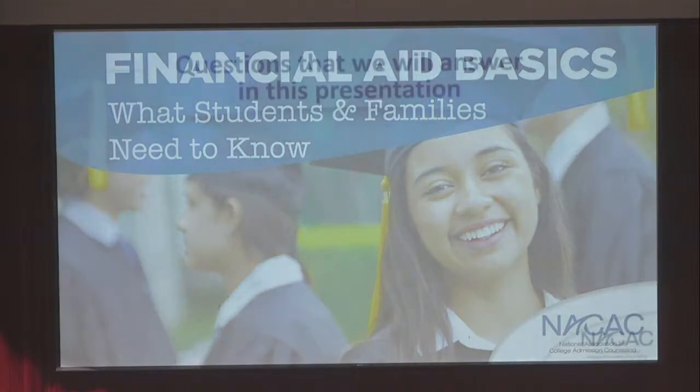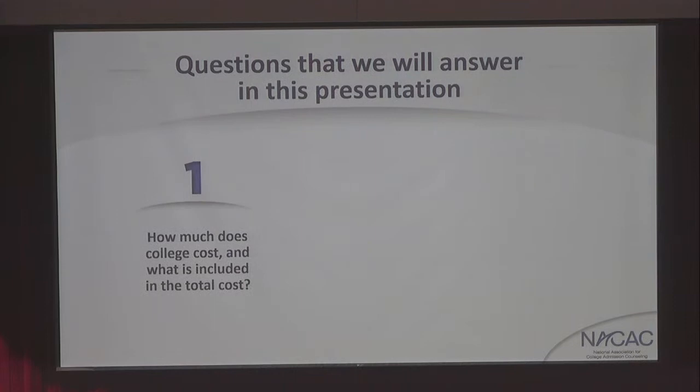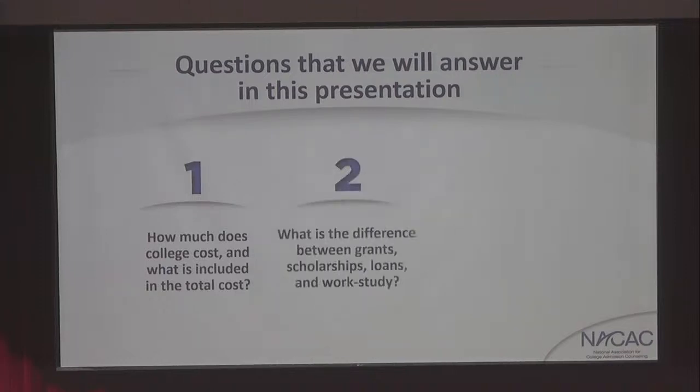We're going to cover a lot of different stuff, but I have three main points. The first is college cost, what's actually included in that cost, and what institutions tell you about that cost. Second, the difference between grants, loans, scholarships, and work-study, and how that plays out at different institutions. And then how the student actually receives any federal financial aid or state financial aid as well.